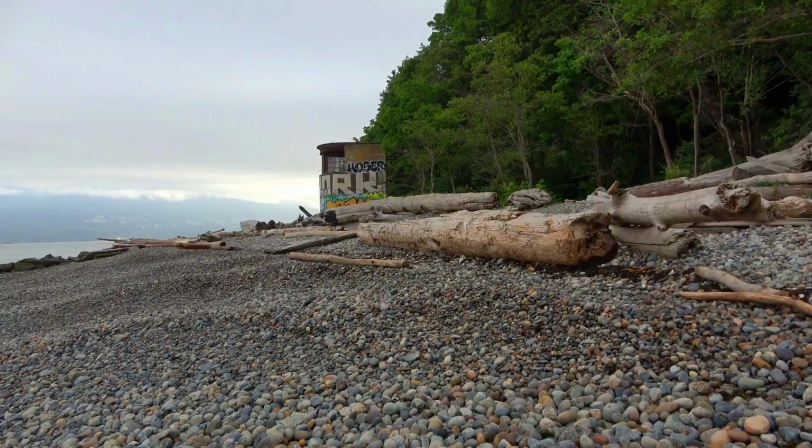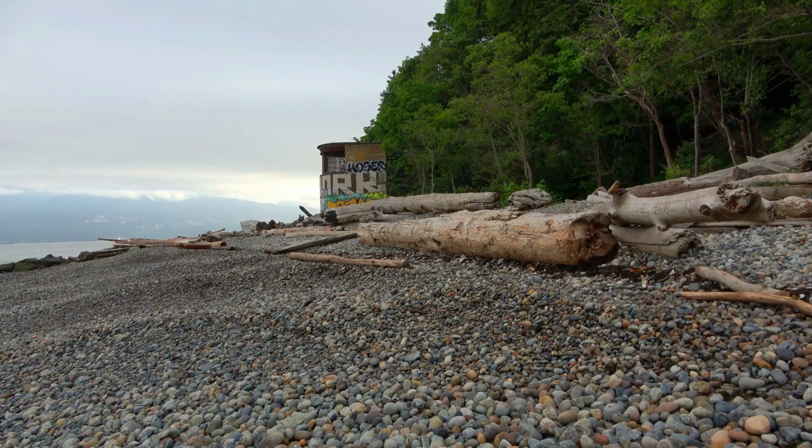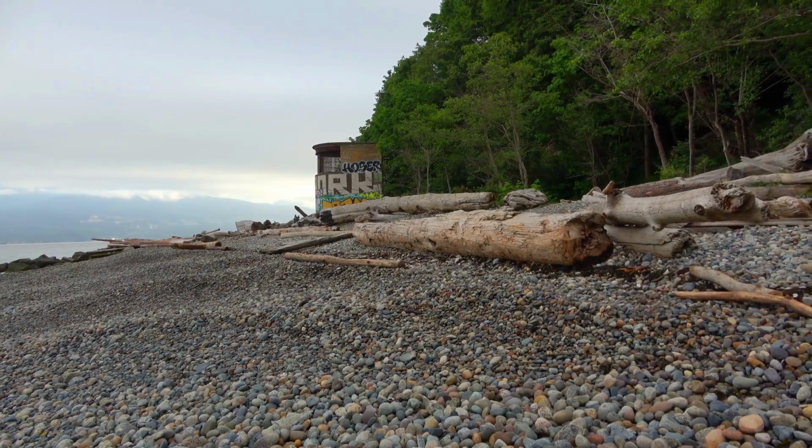So you can see here one of the towers. As far as I know, there's 2 of them. I'm not so sure which one of them this one is. You can hear the ocean roaring in the background. You'll need to be here to experience it yourselves. It's absolutely incredible.